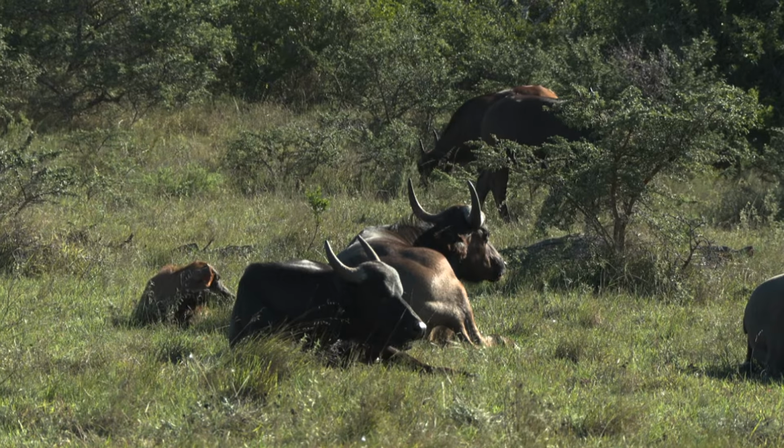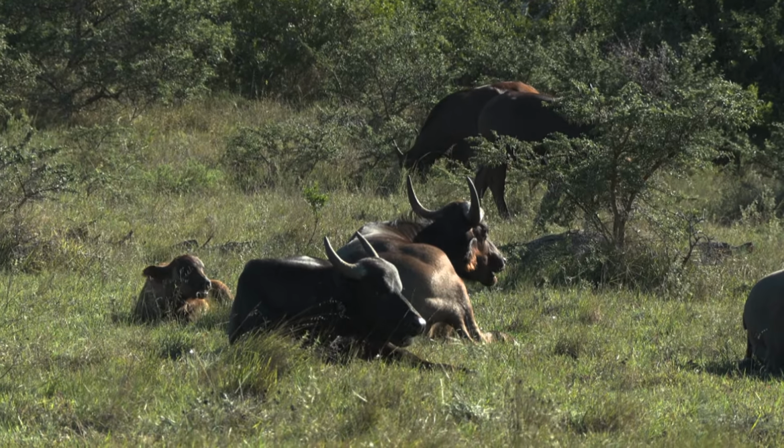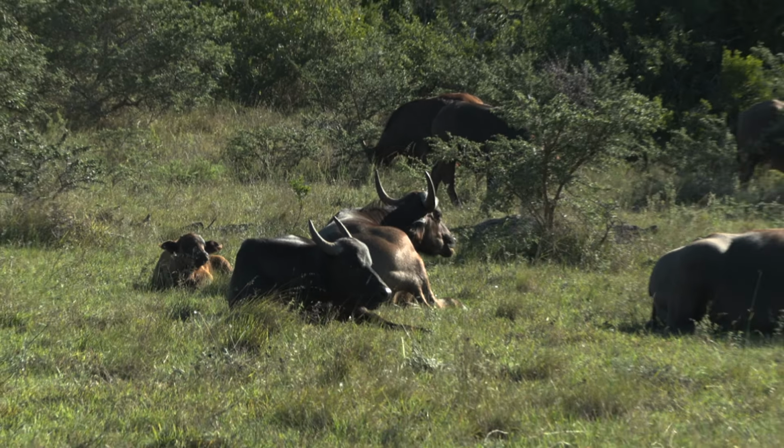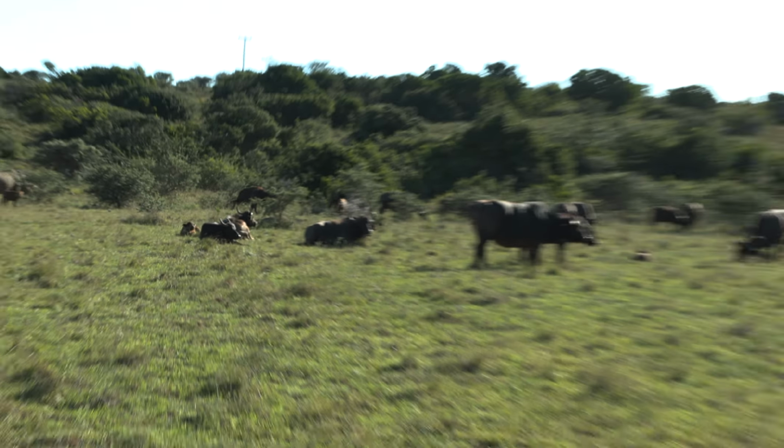Now, we did see these buffalo in this morning's drive, and they haven't come very far away from where we last saw them.